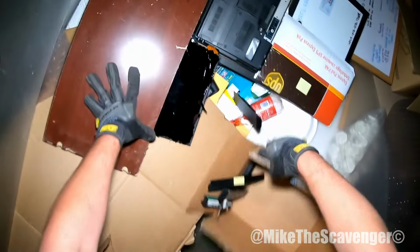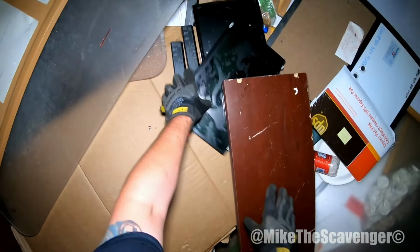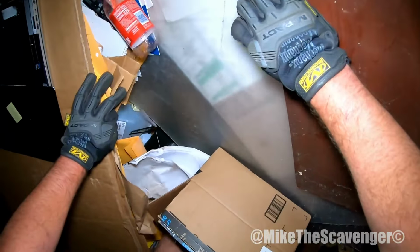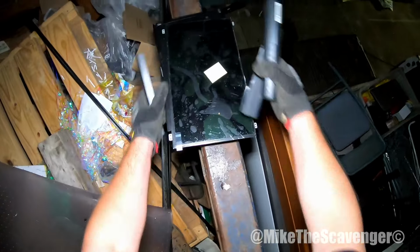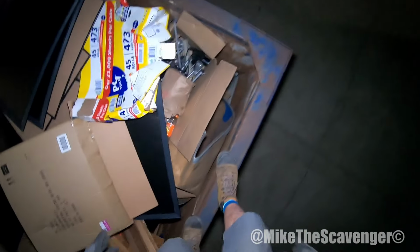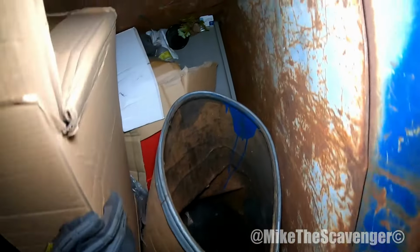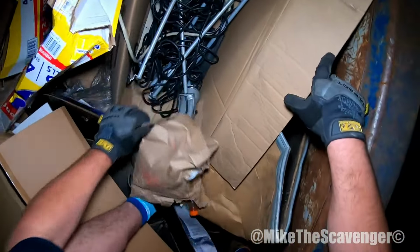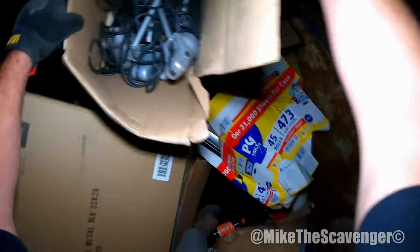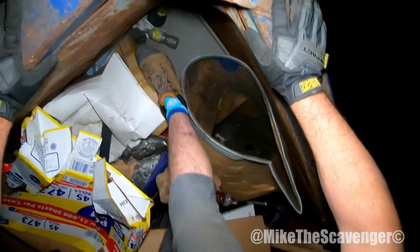Alright. Woo. Let's see. There's another ProBook. It's right there. Oh, there's some more stuff. I think those are the batteries for them. Let's just set that right there. Maybe. Ooh, there's something right here. There's a box of something right here. Maybe something down. All right, let's see. Lights. I think that's plastic. Nope.